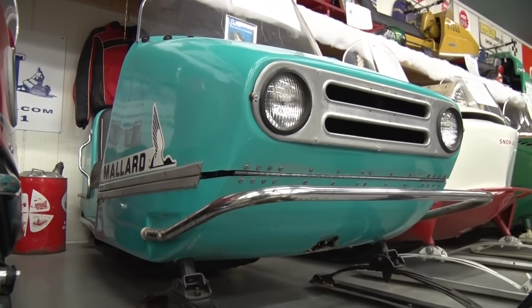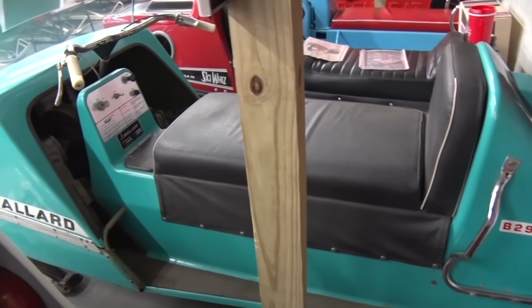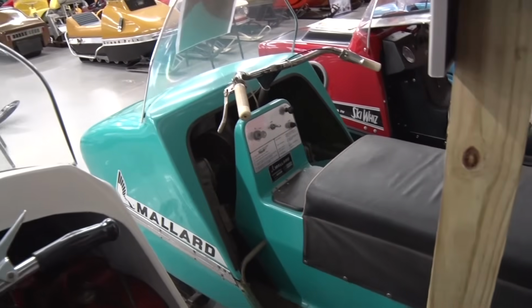Mallard, 1968 Mallard, and that's the Mallard Coach Company. They made rare sleds also. It's all original. Next to it is a Montgomery Ward's.